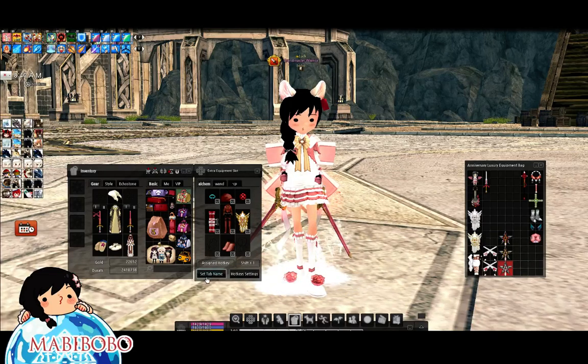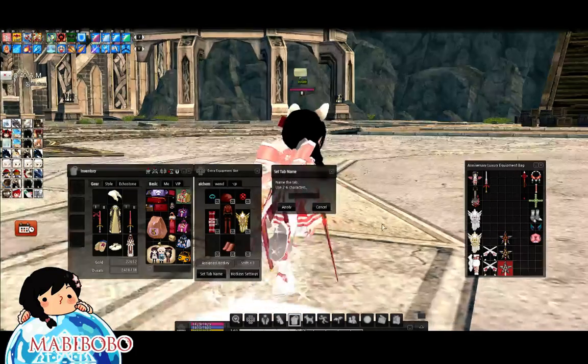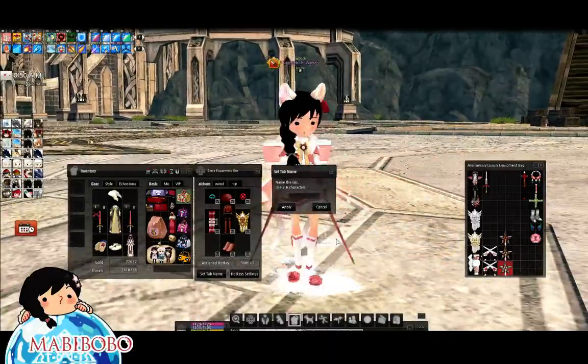And also you can change the name of each tab. So if you click on here to set the tab name, you can change the name to whatever category you want. Only up to 6 characters, unfortunately. I couldn't even fit the whole word alchemy in there, so it's like, what the heck. So you guys gotta be creative with your labels here.